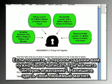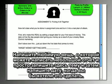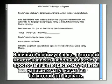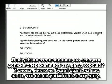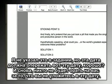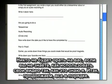All right, so now I'll scroll down a little bit here. If you remember, in the first assignment, I had you write down the 3 interest and desire magnets. Write your favorite one down here, the favorite thing that you could make a little report about, and just write the topic down here, and then write the date you'd like to have this completed by. And I didn't put this in the assignment, but this date should be before this date, right? And again, no one's going to freak out if you don't get it on the dates or anything. No one's going to freak out if you don't know how to use your own video like me. Here we go. All right.